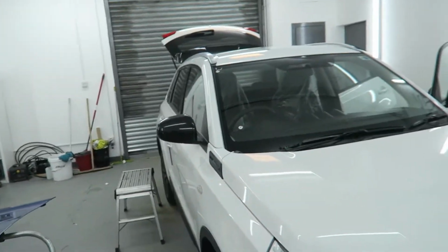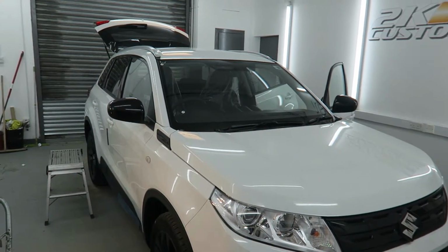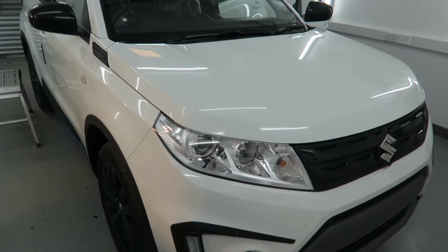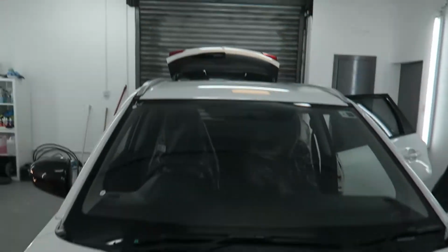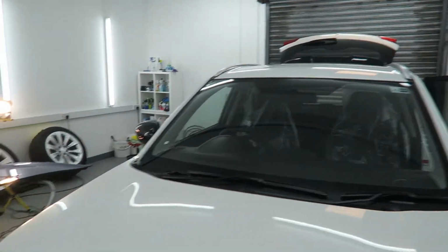Vitara, it's actually a different Vitara. The first one has been picked up and the second one's been dropped off. It's for local dealer Dixons of Inverness. So this one's getting the same top half wrapped in gloss black.